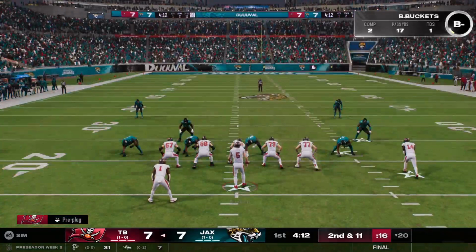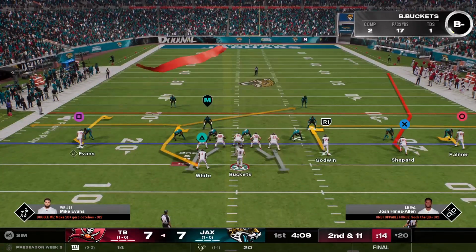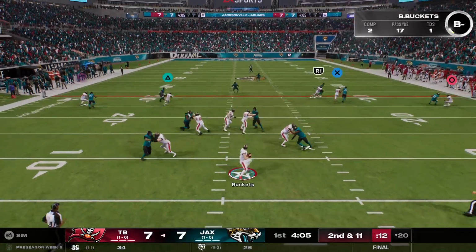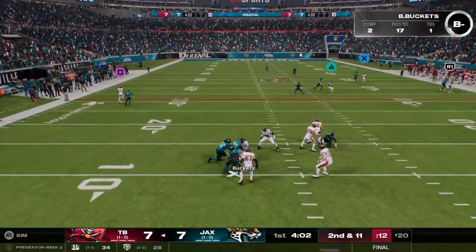Well, they try to swing it out left into the flat. Complete, but really nice open field tackling. And they played that one like a great boxer. They were on their toes on that one. They weren't back on their heels reacting to the play.